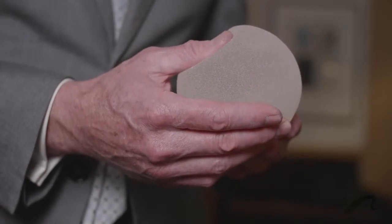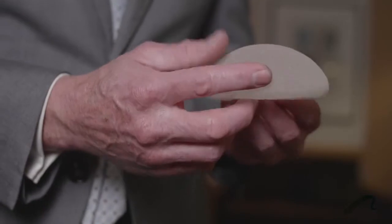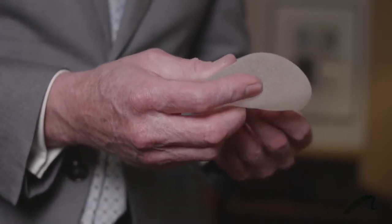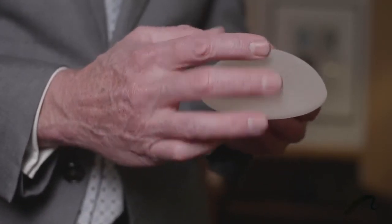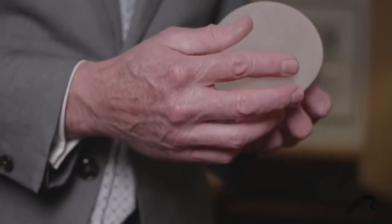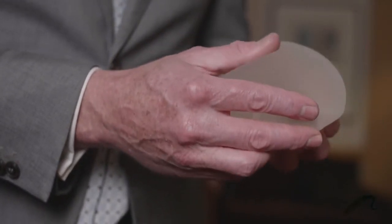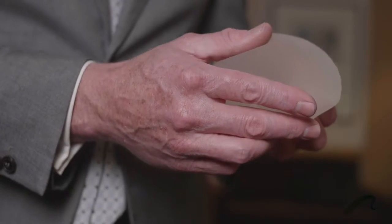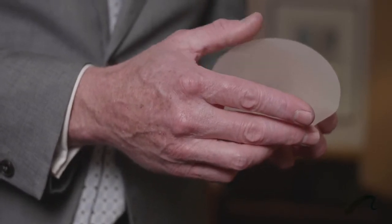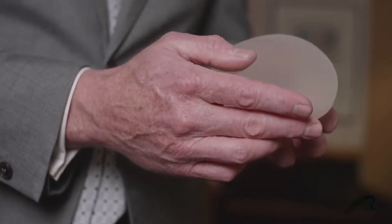And I wanted to go through, if I could, just some of the basic characteristics of the modern day implant. The implant I'm holding in front of you is what's called a textured implant. What that means is that it's got a textured surface. And this texturing can be of two types. It can either be like this, which is called a macro texturing, or alternatively, I can have an implant like this, which is similar, but the texturing is much finer. The reason why that's important is because recent literature has shown that if we have a micro-textured implant, it tends to be a little bit safer in the longer term.